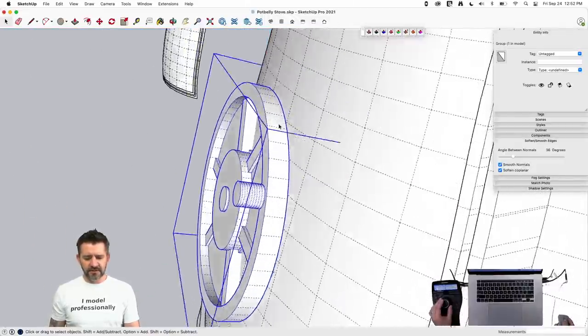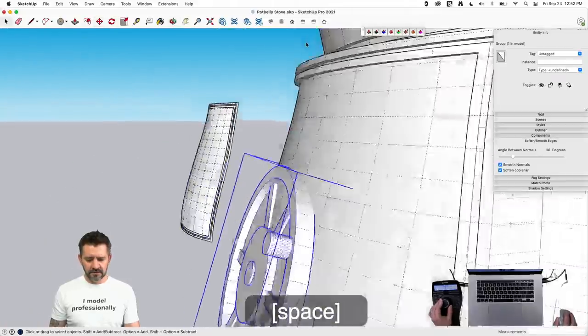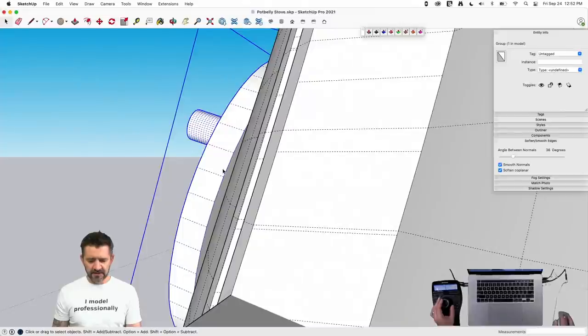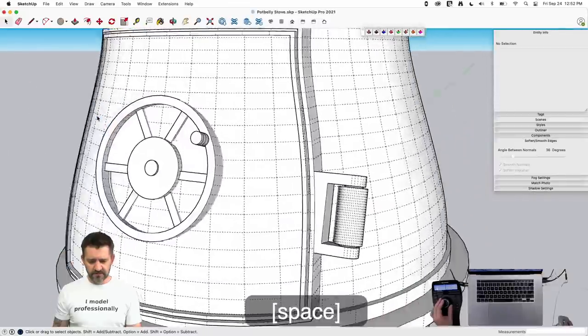Now what I could do is I could come in and decide how far I want to push this in. Maybe I'll grab the middle point here and pull that back to the line. And then because it's a flat shape following a curve, of course, it's not blended in, but because this is a separate group, I can just grab this, put that through like that, and then we get.